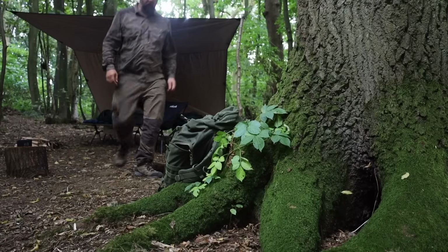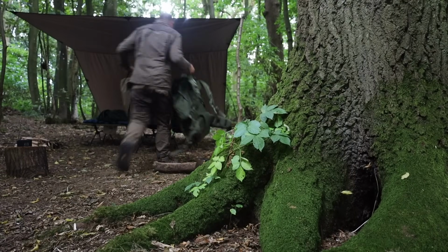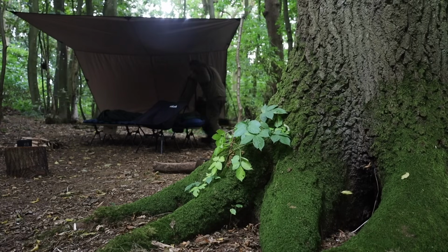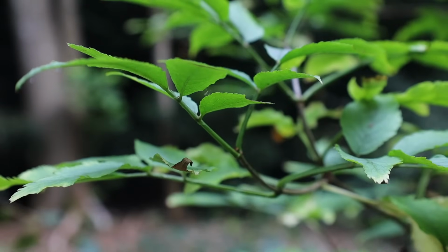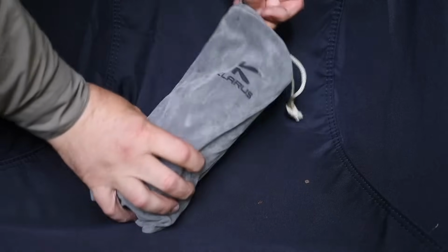Well, it just got quite dark and the wind's starting to pick up. I can hear it in the trees. Wonder if this could be it. Still need to bring my bag in, I'll do that now. Well, no rain yet.